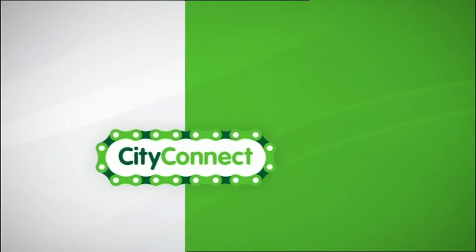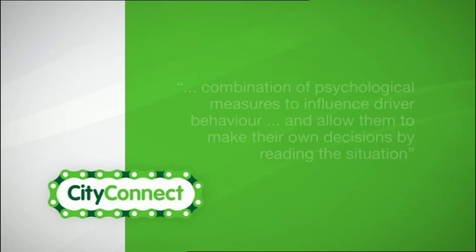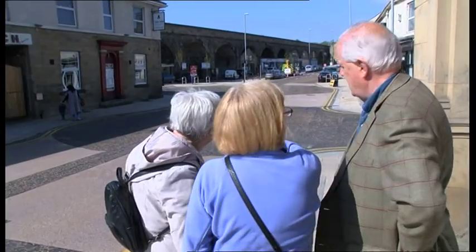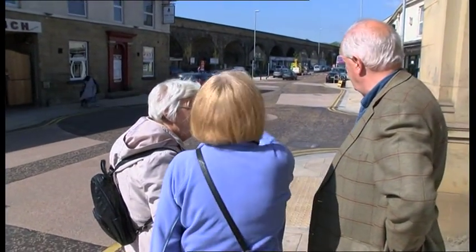City Connect, who are building the cycle superhighway, say the shared space is based on a combination of psychological measures to influence driver behaviour and allow them to make their own decisions by reading the situation. But the former leader of Leeds City Council is scathing. He fears there'll be an accident.